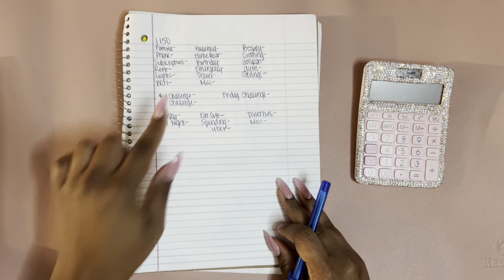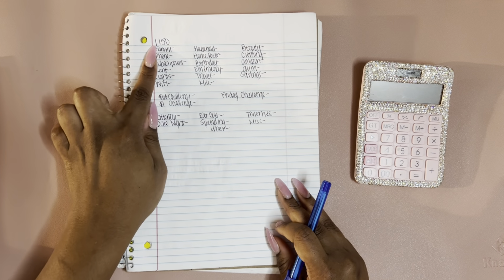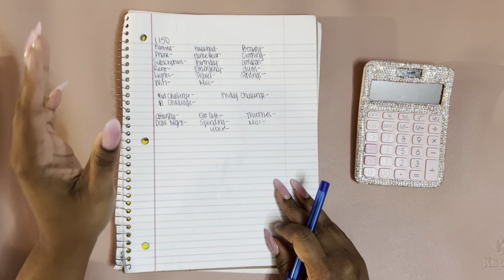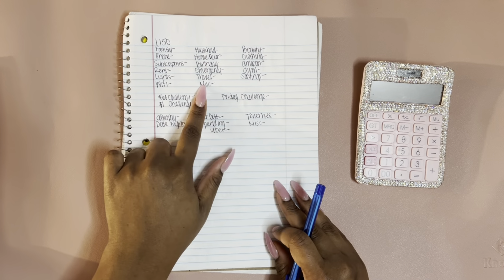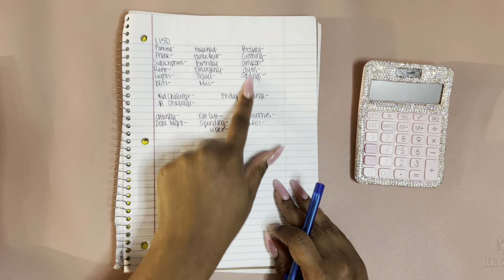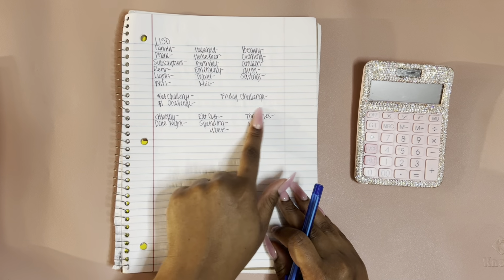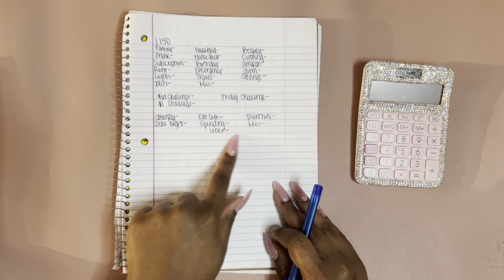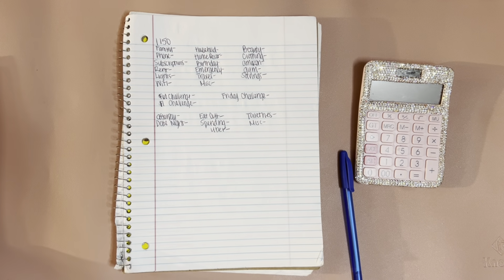I have all of my categories here. These here are all my bills and apartment sinking funds, and then these are my high priority sinking funds, my low priority sinking funds. These are all my saving challenges, and these are the envelopes that are in my wallet.